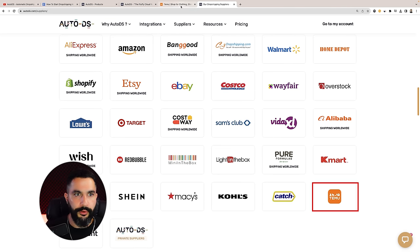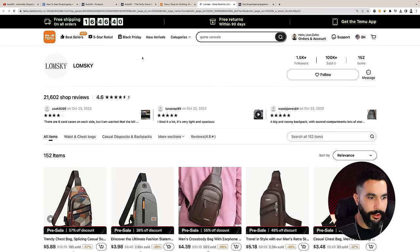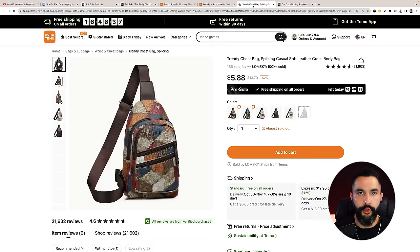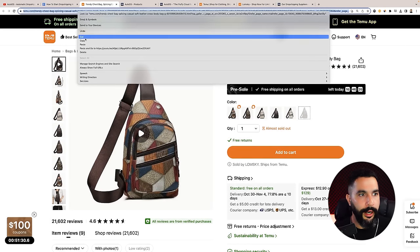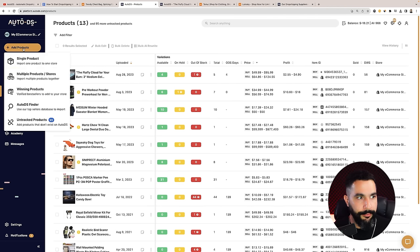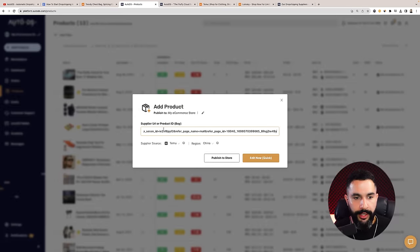Okay, so I'm just going to go to Temu.com, and I'm just going to click on one of the products right here that I'd like to add to my store. Like, let's say this cool looking trendy chest bag right here. So I can just go to the product, hover over the URL, copy it, head over to AutoDS, click on add products, and here I can add a single product, I can add multiple products, I can do so many different things, but let's keep it simple. I'm gonna go with single product, paste the URL right here. It automatically chose Temu because it knows that that's a supplier.